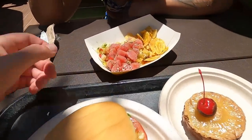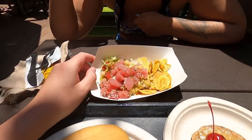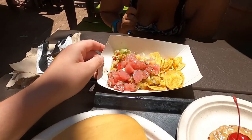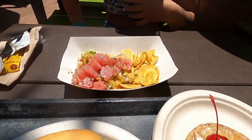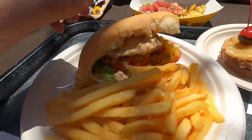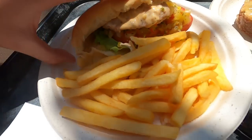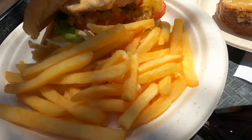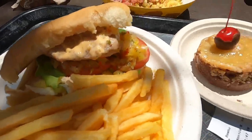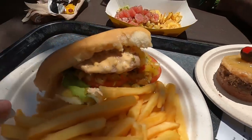Okay, right, so we stopped for lunch. You've got the Poke Bowl. Tuna, there's a lot of tuna in there. I've been dreaming of this for a long time. Yeah, it's really good. Plantain chips. Really nice. And that was $14.49. I had the Mahi Sandwich Platter. Fish on there. Look, it's huge. It's massive. French fries. Is it Hawaiian sweet bun? Yeah, I think so. It's huge. And that's $17.49 with the French fries. And then we've got a pineapple upside down cake for dessert, $3.29. But look at the size of that.